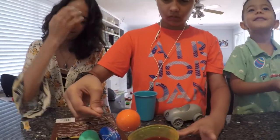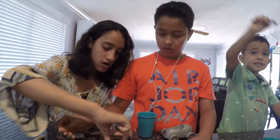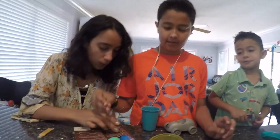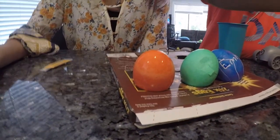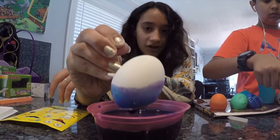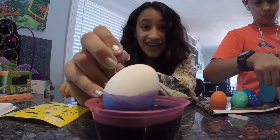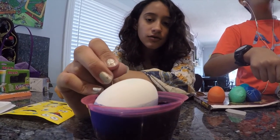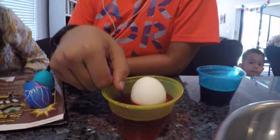Wow. Ooh, look at Sage's, looks great. You have to wait a little bit. For my next one, I'm gonna do multiple colors. It's going to be purple on one side and then red on the other and blue in the middle if I can. Just hold it with your hands. Purple. Oh, these are amazing stickers. Okay, come on up.